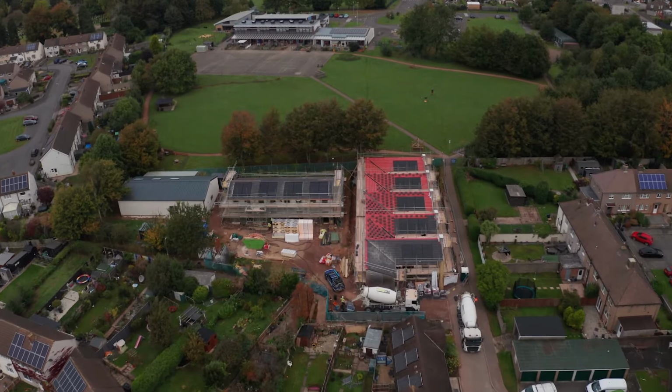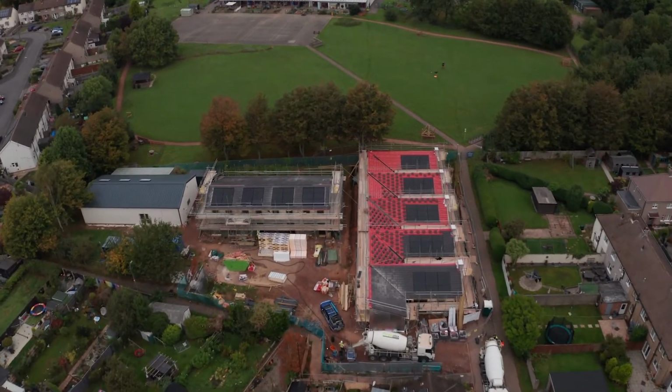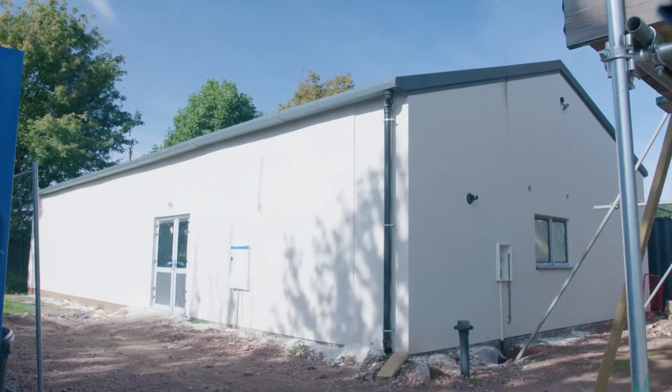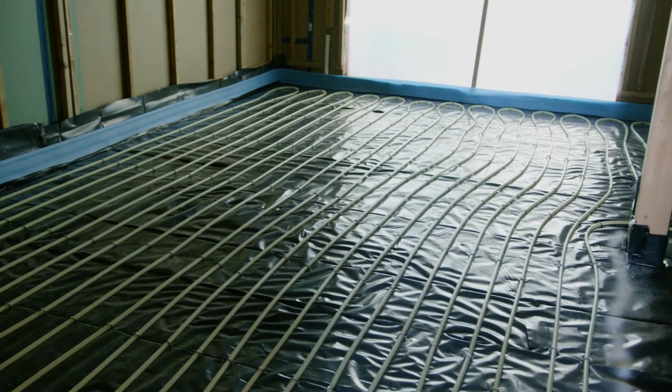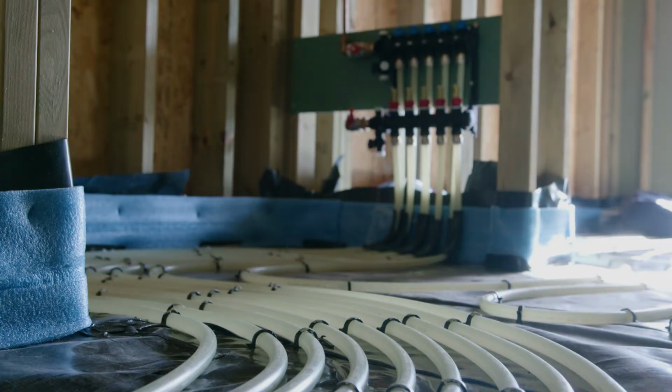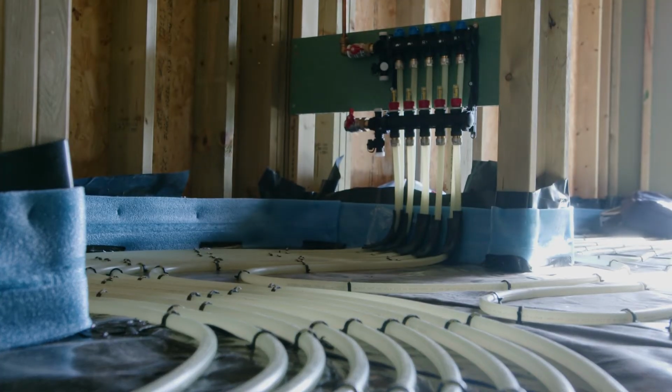Today I'm here in Chepstow where Monmouthshire Housing Association are building 11 homes and a scout hut at one of their sites on Pembroke Road. All these properties feature Daikin products including Daikin monoblock air source heat pumps and underfloor heating equipment to provide space heating and domestic hot water.